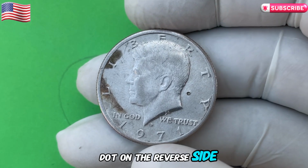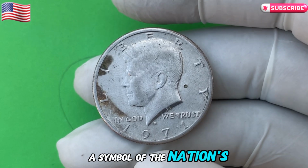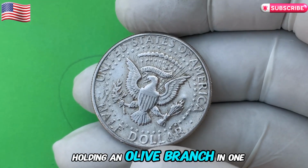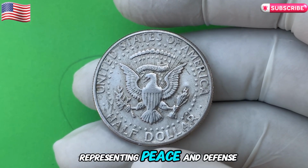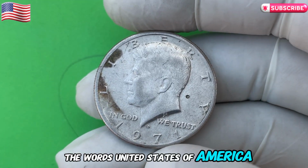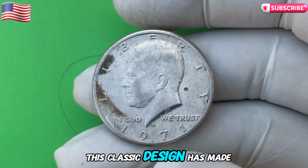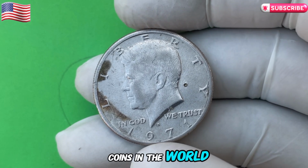On the reverse side, the coin features the Great American Bald Eagle, a symbol of the nation's strength and independence. The eagle is shown with its wings spread wide, holding an olive branch in one talon and a bundle of arrows in the other, representing peace and defense. The words, United States of America, curve along the top of the coin, while $50 is written at the bottom.